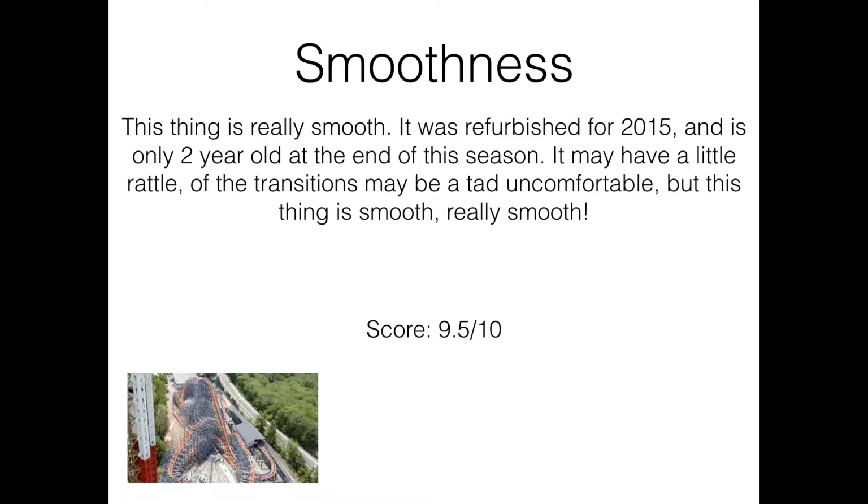Smoothness. This thing is really smooth. I'm going to say that up front. It was refurbished in 2015, or opened in 2015 as its refurbished Wicked Cyclone itself, and it's only 2 years old, or will only be 2 years old by the end of the season. It may have a little rattle, could be a tad uncomfortable with the transitions, but other than those small, niggly little things, the ride is really smooth. Like, dare I say, butter smooth.